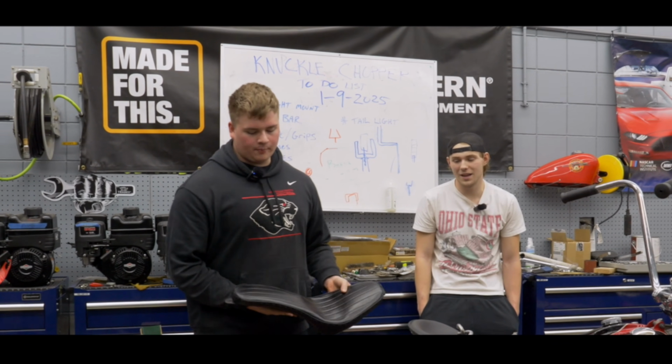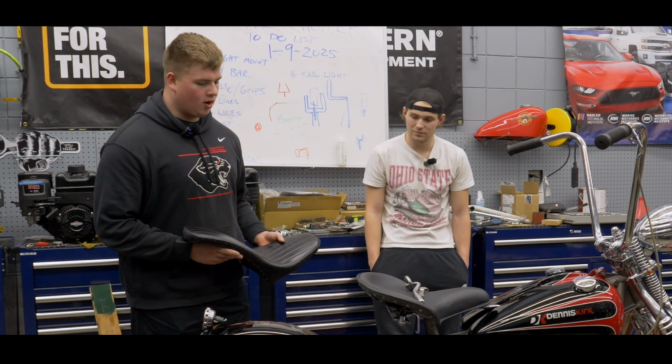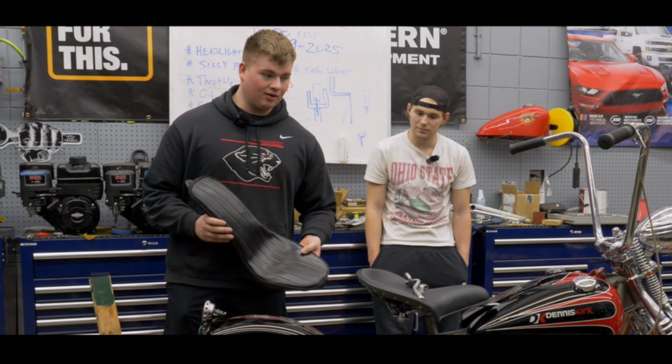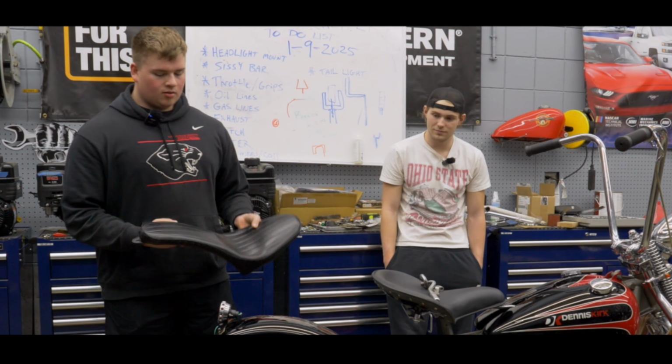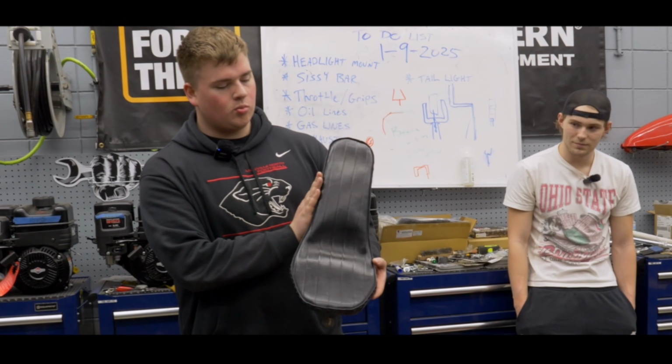So the plan's to have a sissy bar. Right now, that's a work in progress. We got sidetracked with a lot of the other stuff on it, but right now, this is our seat. I'm more of a fan of this one.